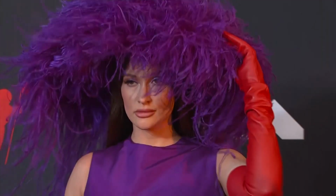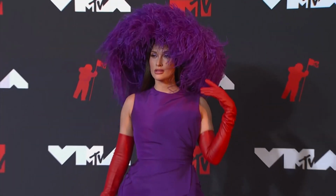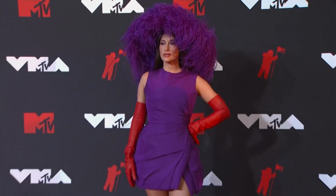Kasey Musgraves in Valentino Couture, 10 Moon Mans. 10 Moon Mans. I think this is one of my favorite looks. It's so cute and whimsical and campy, this giant feathered purple hat, and when you see the clips of her walking and the way it moves, it's just so good. It's so satisfying. This dress is so beautiful as well.